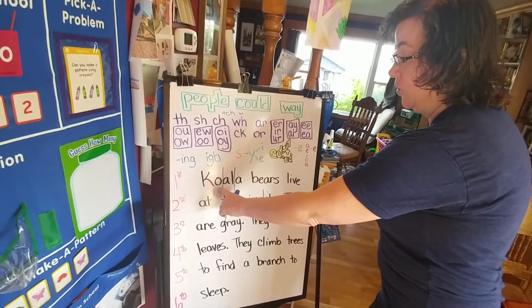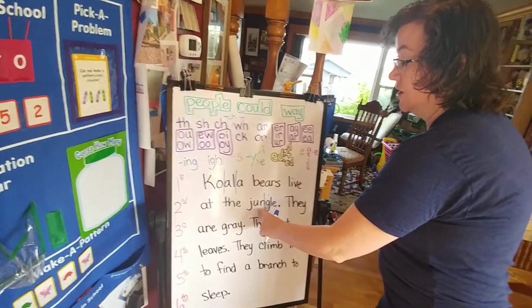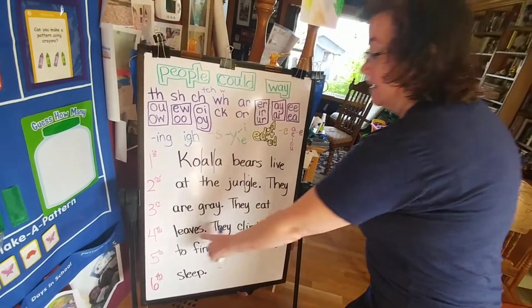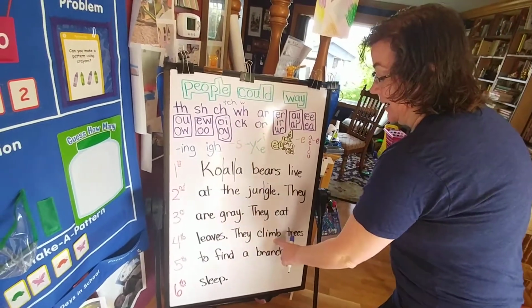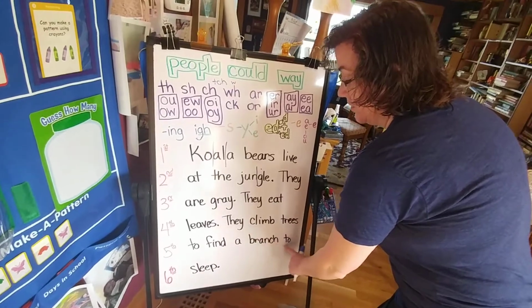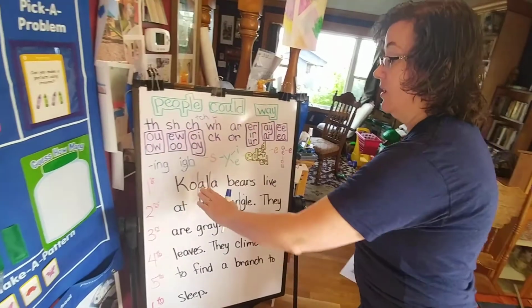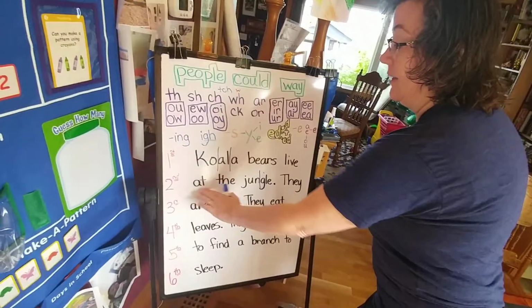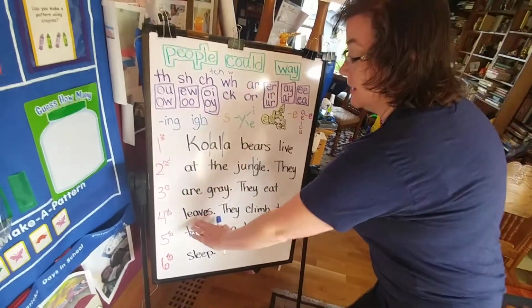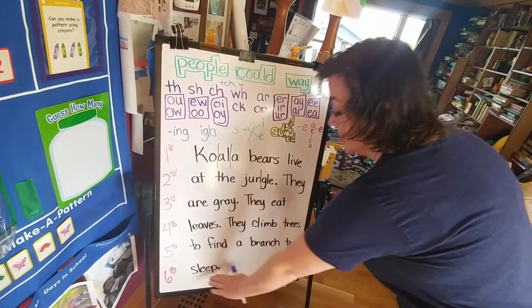Pointers up. Koala bears live at the jungle. They are gray. They eat leaves. They climb trees to find a branch to sleep. Smooth as possible, third time. Koala bears live at the jungle. They are gray. They eat leaves. They climb trees to find a branch to sleep.